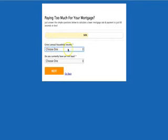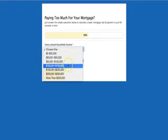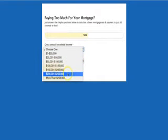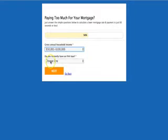Gross annual household income: 0 to 25, 25 to 50, 50 to 100, 100 to 150, 150 to 200, 200 to 250, more than 250. Have these options here in the drop down. And then next question, do you currently have an FHA loan? Yes or no. Okay, drag over another page break.